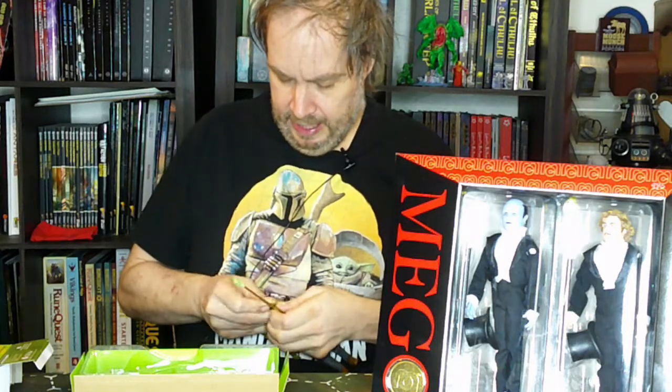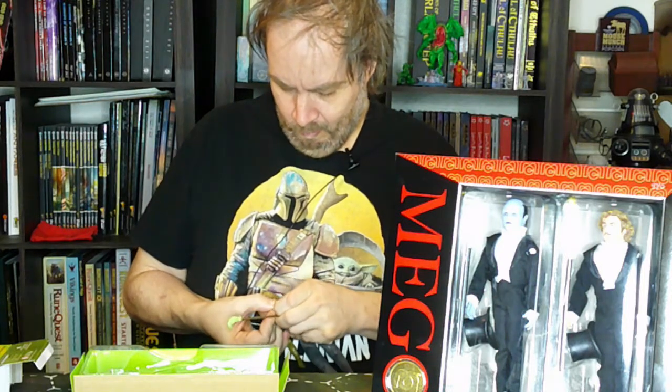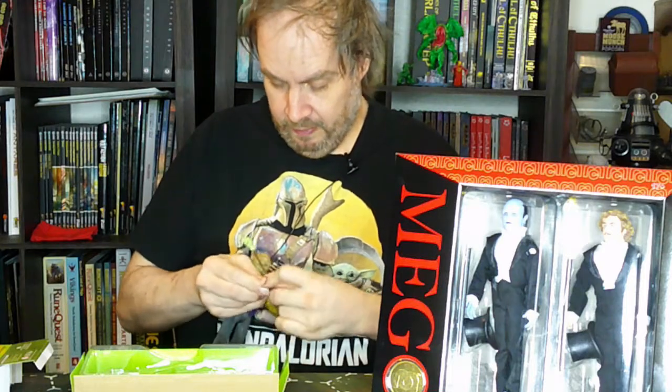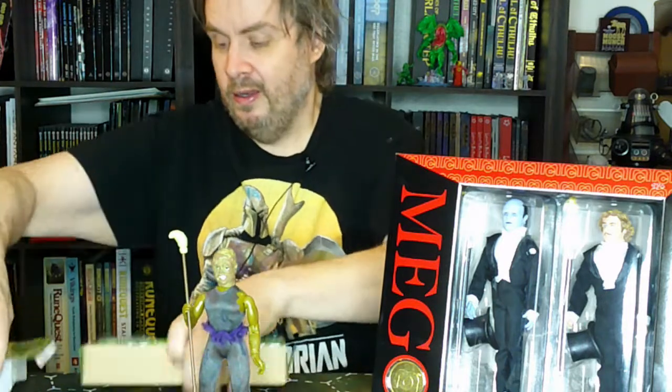If I can get it in his hands. Mego hands are still as standard as ever in this figure. So, but there he goes. There we got the mop in hand, and there you go. There is the Mego Toxic Avenger.